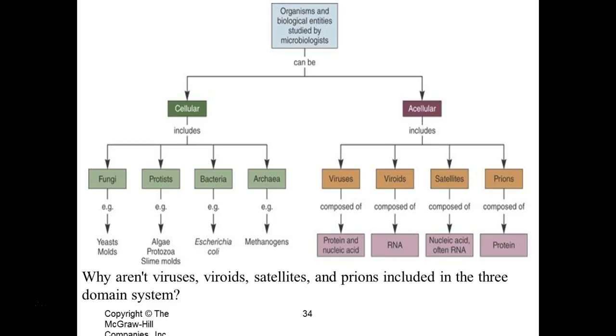And even then, and I can't remember if I took this from your book or the other book, there are even more acellular agents as we continue in our study, and I think there's some debate with this group here. But again, we'll ask the question: why aren't viruses, viroids, satellites, or prions included in the three-domain system? So why aren't they over on this side? What are they not? They're not living. They're not a cell, right? They're not a living organism. They're acellular.